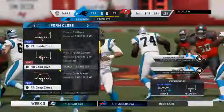Set. 180. Let's go, defense. Our time. It's our time.